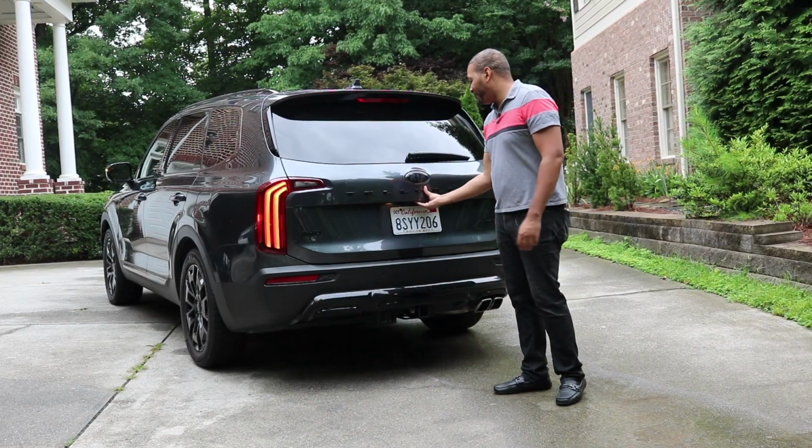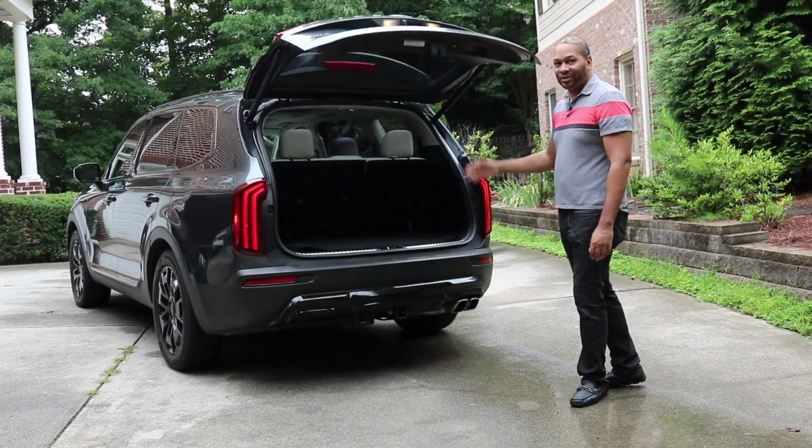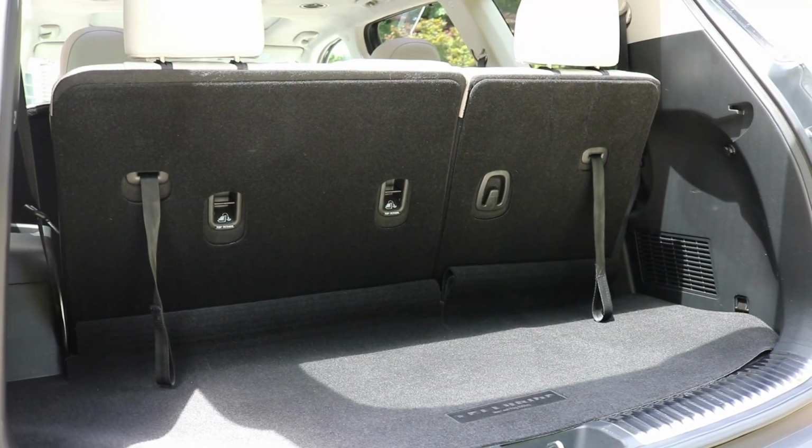So when you open up the rear hatch, of course this is an SUV, so I got to talk about the storage. You have 3 rows. With the 3rd row up, you have 21 cubic feet of storage.